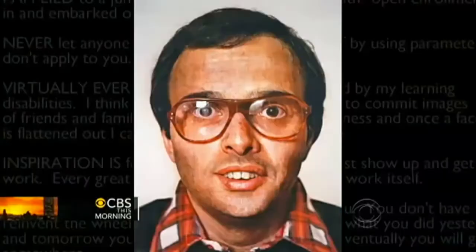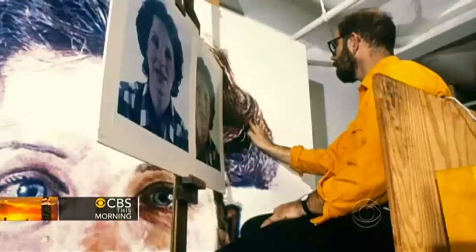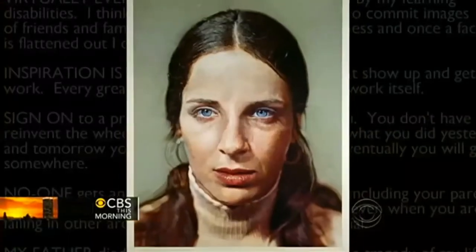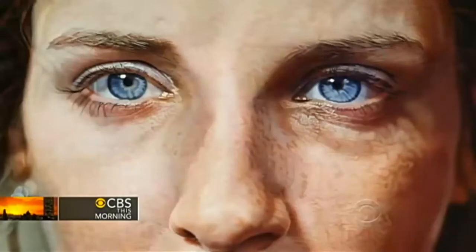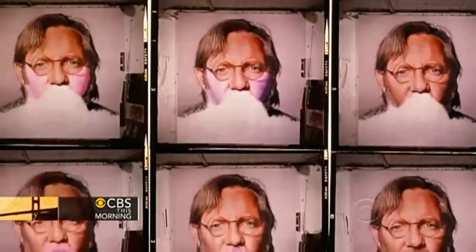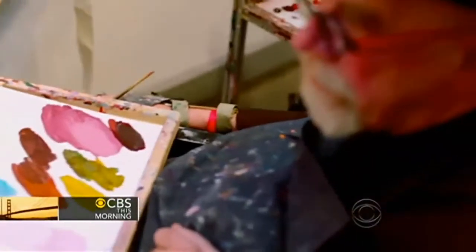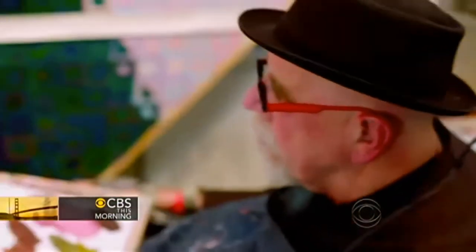Virtually everything I've done is influenced by my learning disabilities. I think I was driven to paint portraits, to commit images of friends and family to memory. I have face blindness, and once a face is flattened out, I can remember it much better. Inspiration is for amateurs. The rest of us just show up and get to work. Every great idea I've ever had grew out of work itself. Sign on to a process and see where it takes you.